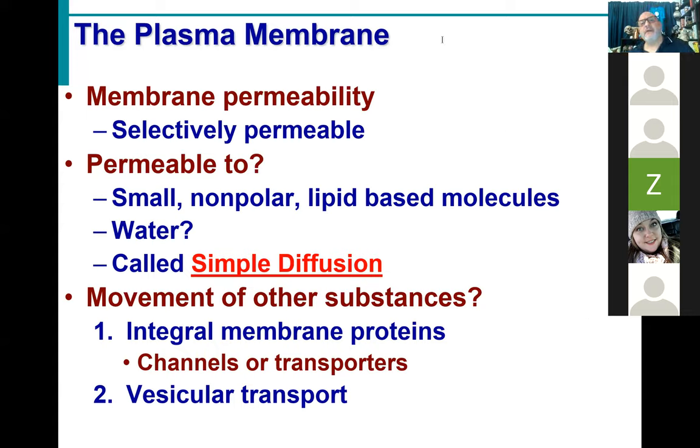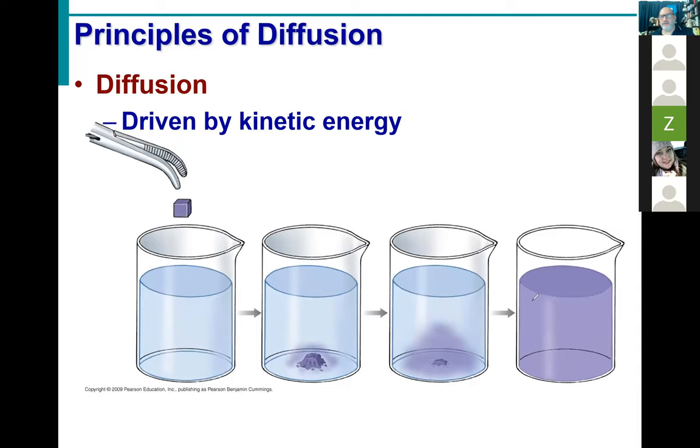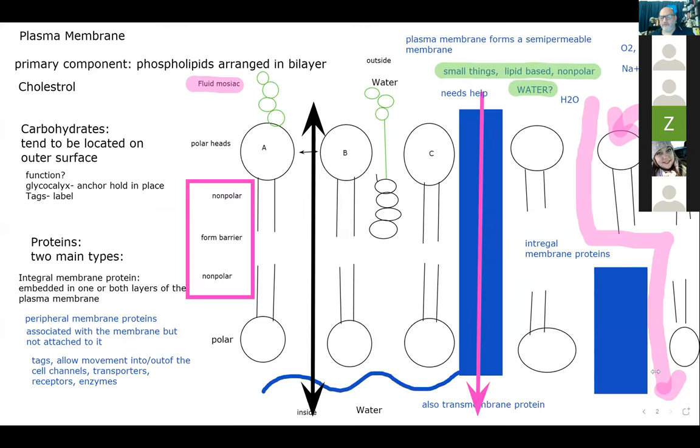So let's go ahead and get started. Any questions before we get rolling? All right. We were talking about this idea of simple diffusion. And again, simple diffusion is not a concept that you are not familiar with. You're all familiar with this because you've all experienced this before, because you've all made Kool-Aid, right?